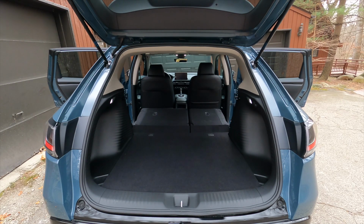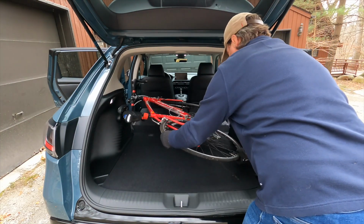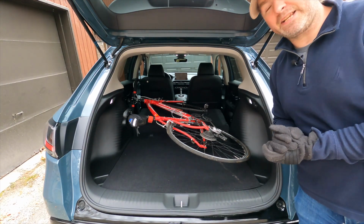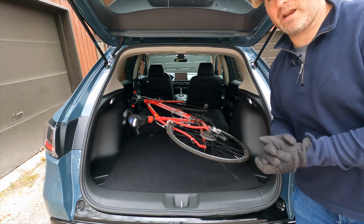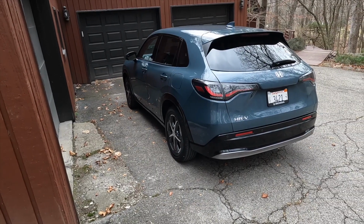To give you a sense of how much space 55 cubic feet is, I have a new test. It's called the Does My Bike Fit test. So let's see how that goes right now. There you go. The Honda HR-V, second generation one at least, will easily carry your road bike. All right, let's take a look inside.